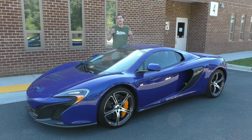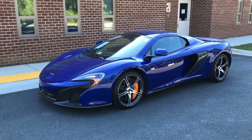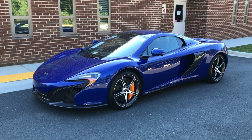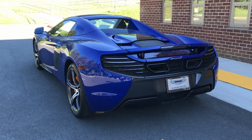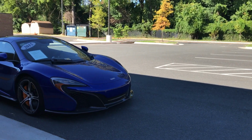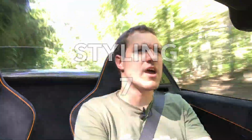And now it's time for the Doug score. Starting with the weekend categories and styling, the 650S is a very nice looking car, but beauty isn't the only thing that makes a car successful here, and the 650S has a glaring issue, namely, it looks like a lot of the other McLaren models, and for that it gets a little demerit and it only scores a 7 out of 10. Acceleration, the 650S does 0 to 60 in 2.8 seconds, giving it a perfect score, 10 out of 10.